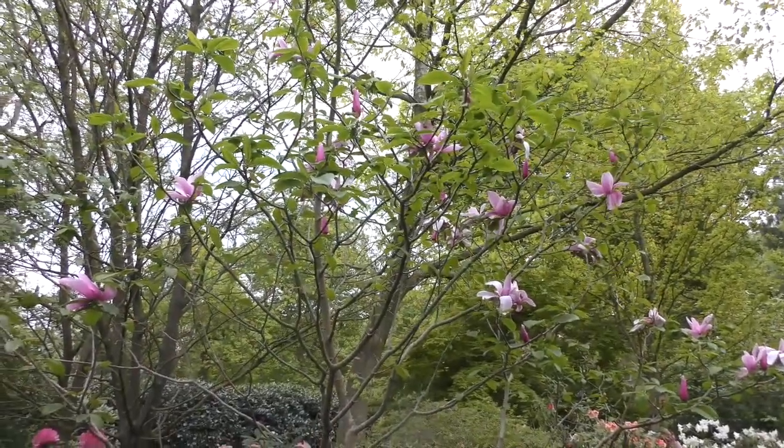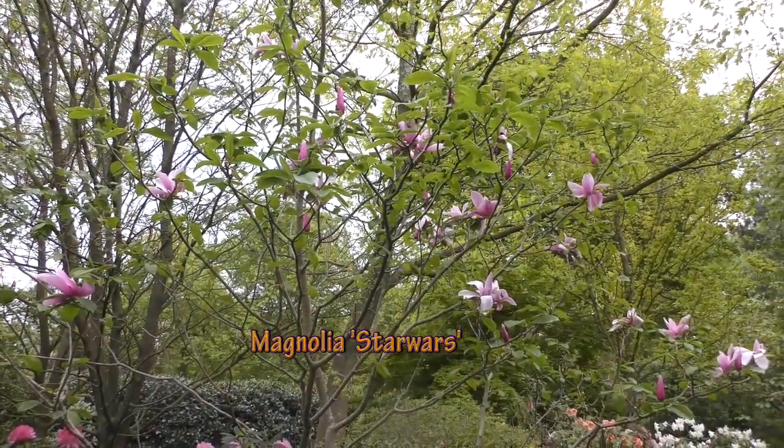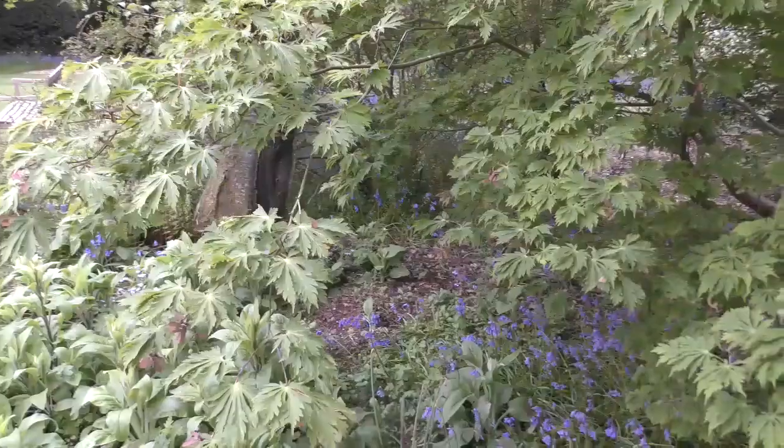Magnolia Star Wars. I just had to make sure John Ravenscroft hadn't named it before I told him how bad I thought it was. All right.